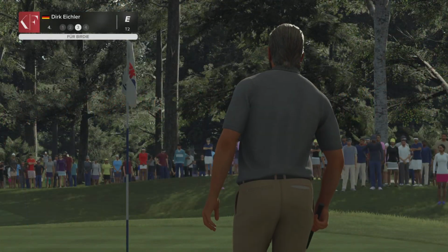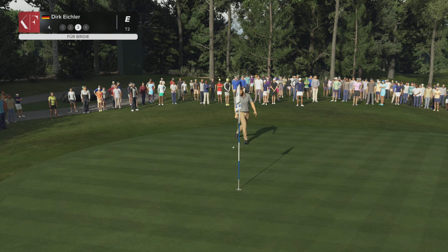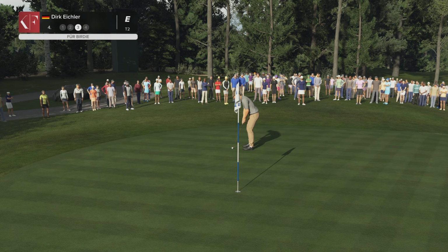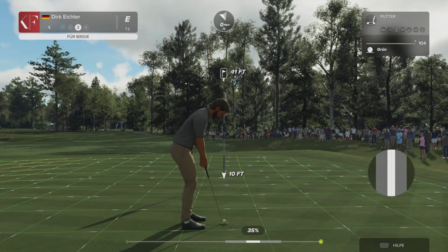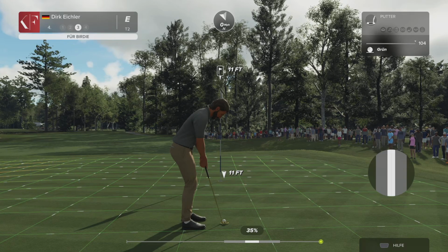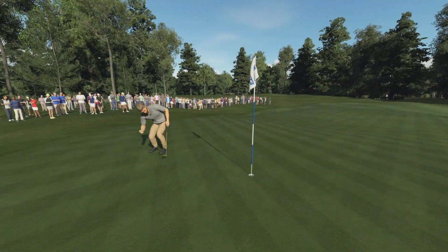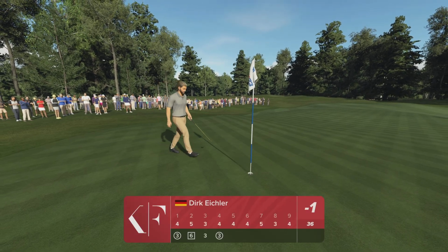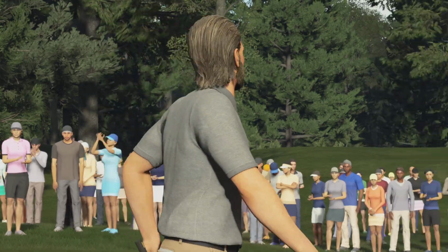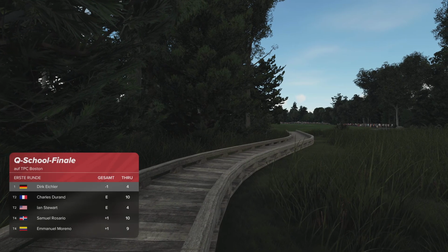A chance to move into first place here. Tracking. Yeah, you like the look of that right off the blade. And right to the top of the leaderboard after that effort. Leading by a shot after that hole.